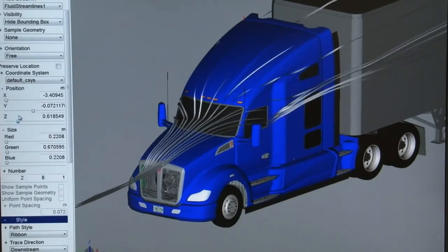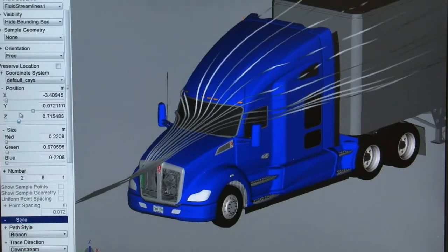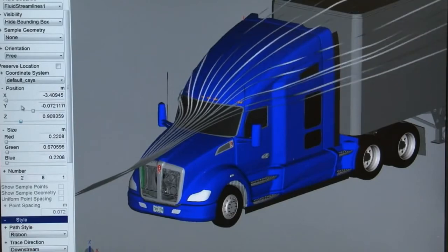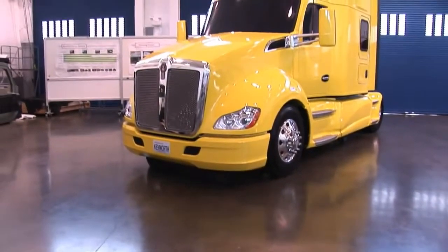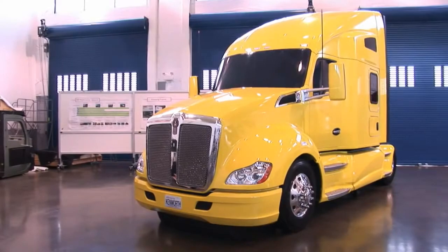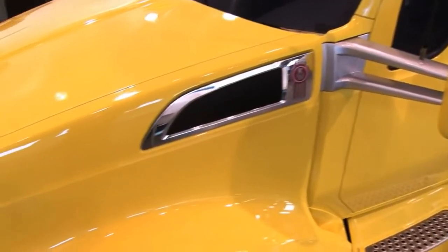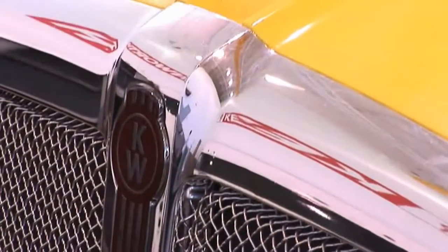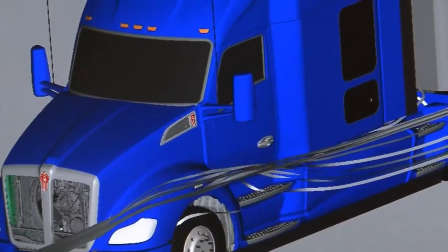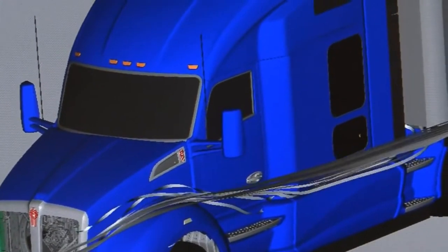As we developed this product, we realized that the aerodynamics was so important that integrating the sleeper had such a huge effect on the aerodynamics that we elected to go that way. The T680 is a really nice combination of what I would call art and science. The art of the passion, keeping the product looking clean and fresh and new, but the science of aerodynamics is so important. So combining those two was a huge challenge for this product.